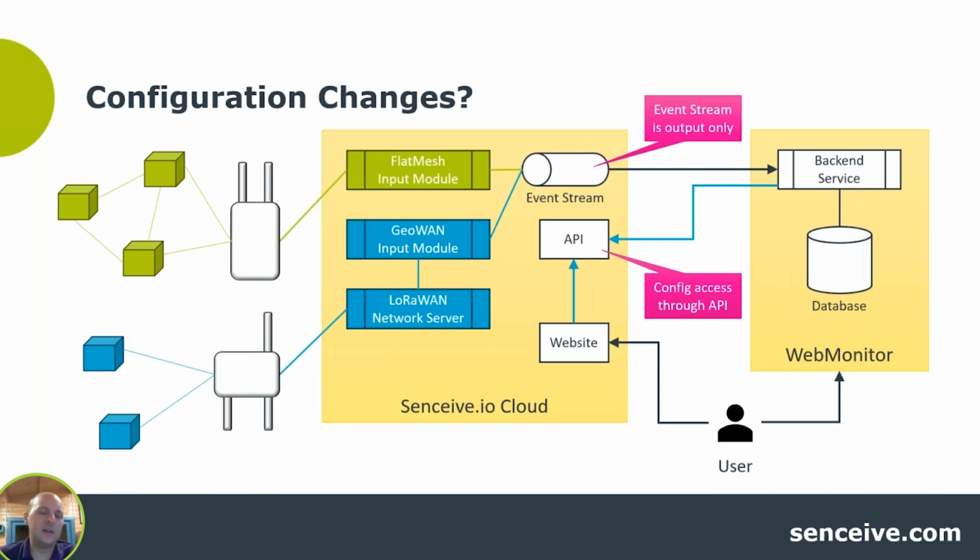So we've talked about data going out. Let's talk a little bit about configuration changes, just briefly, because that's the other string to Senceive IO's bow, fairly relevant to this conversation. Senceive IO has an API and has a website to allow management of the devices and data flows. So there's a website component and an API component.